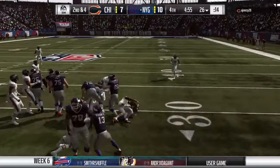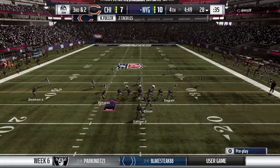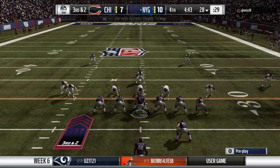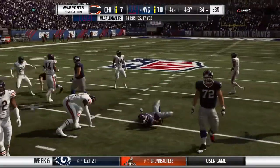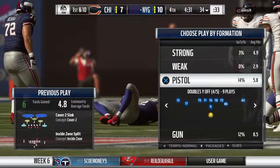Now they try the right side here. And not a whole lot doing there as he'll get it up to about the 28-yard line. A couple yards short of the first as the 3-yard gain brings up a third down. They'll run again here with Gallman. And he will have the first down, but he winds up taking a pretty good shot that time. They get 6 on the pickup there as the drive will continue.